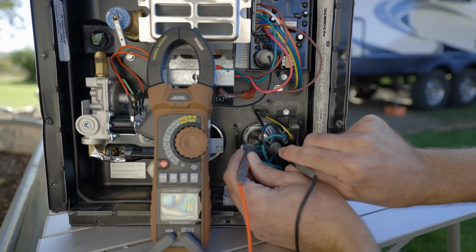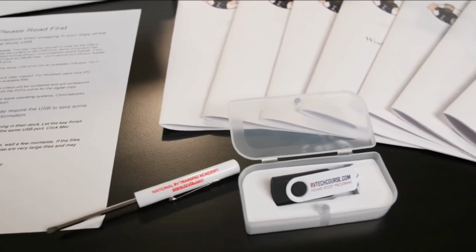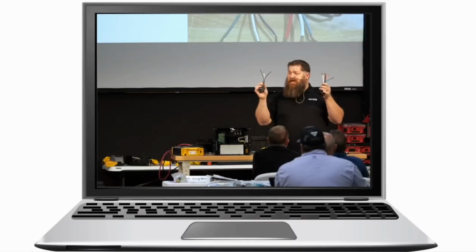This is something that surprised me about the home study course, because if you wanted to do the home study course, you just wanted the USB drive, you wanted to have the materials sent to you, and you wanted to go through it at your own pace, or you downloaded it and just did the online version.